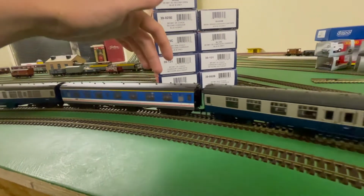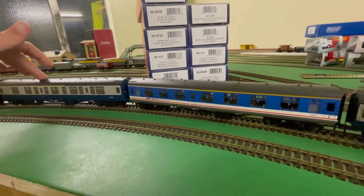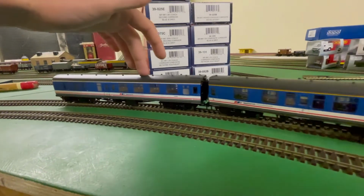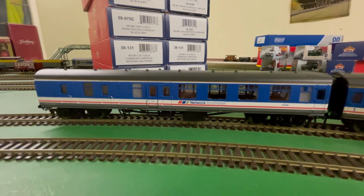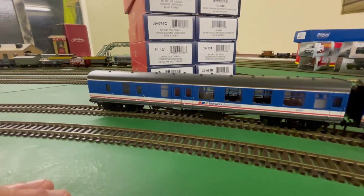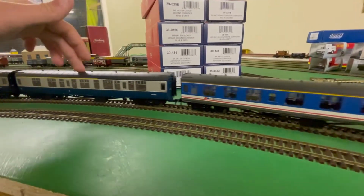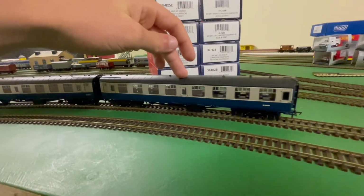And then there is the Bachmann. They're all Bachmann, but here's one of my Network SouthEast coaches. And more blue and greys. And another Network SouthEast. And then the last one is my brake, which I got recently as well. Which I think I got from the Bure Valley as well, alongside the VTG ferry wagon. So that is a nice nine-coach 1980s era rake for the 50s that I do have in the fleet, and is a nice addition to the layout.